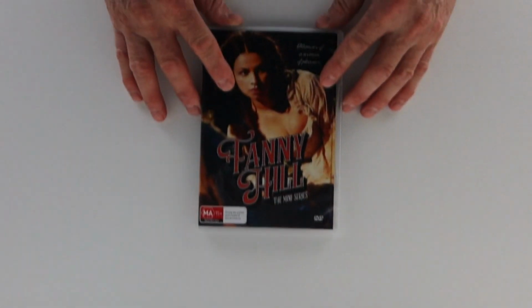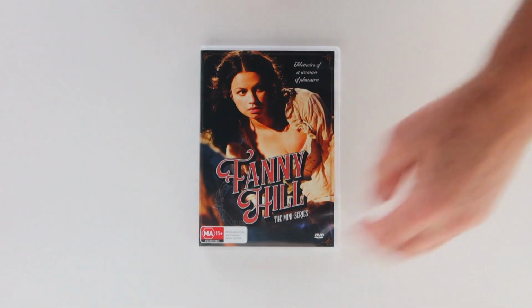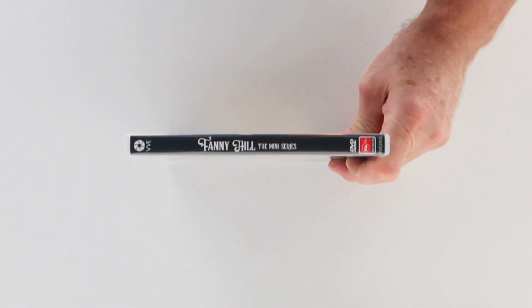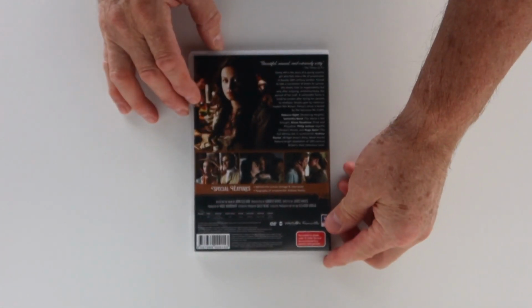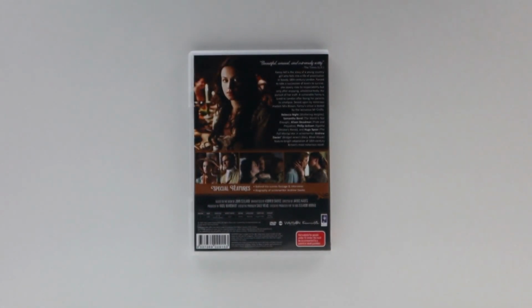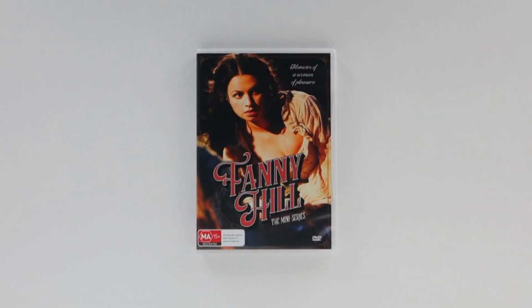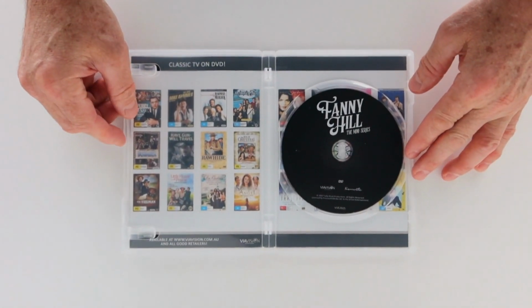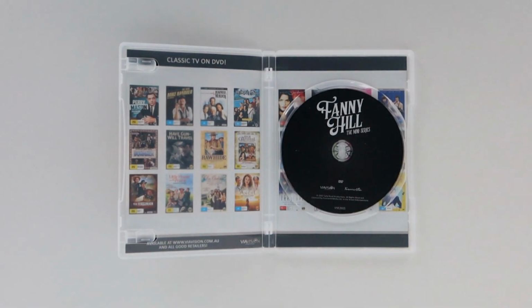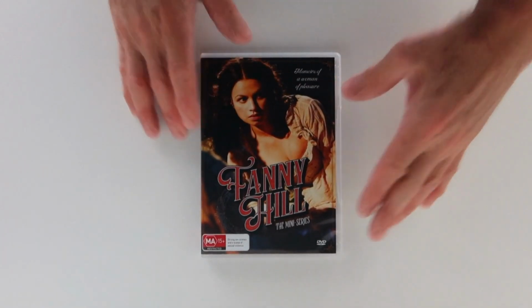We've got a DVD release of Fanny Hill, the miniseries. Fanny Hill is the story of a young country girl who falls into a life of prostitution in bawdy 18th century London. Forced to take a succession of lovers to survive, she slowly rises to respectability, but only after enjoying wholeheartedly the pursuit of her craft. This is the most recent adaptation of John Cleland's 1748 novel of the same name, and is adapted by Andrew Davies, the writer of Bridget Jones's Diary and Pride and Prejudice.